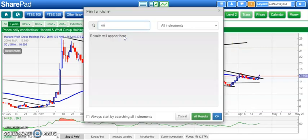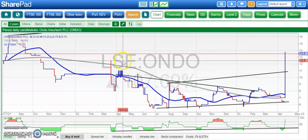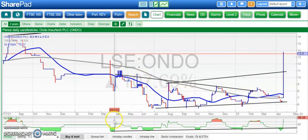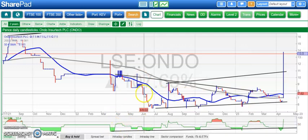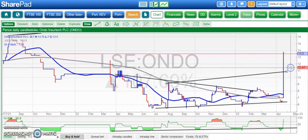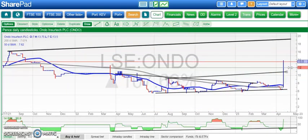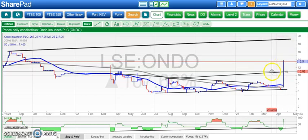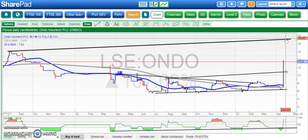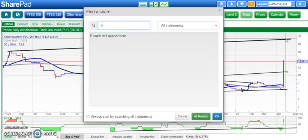Moving on to the biggest climber of the day to date, Ondo Tech, which has delivered the goods, unfilled gap to the upside after the consolidation that we had for much of the last year. In fact, current situation is that we've broken what was the original target there, around 11 pence, and we've got a fresh target there up to the upper parallel of that resistance line there from last July, so up to 19 or 20 pence by the end of next month. And the way things are going, maybe by the end of this week. So well done to Ondo.